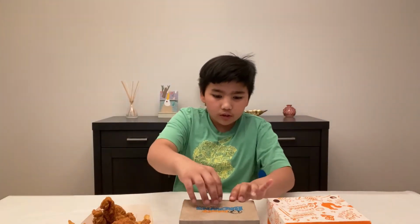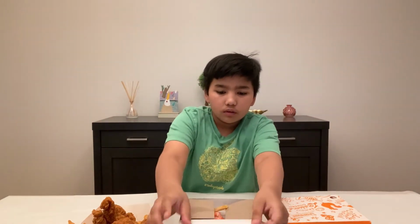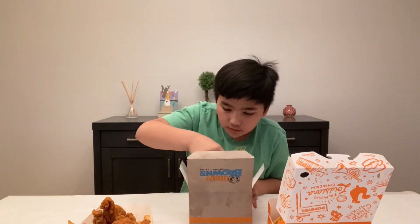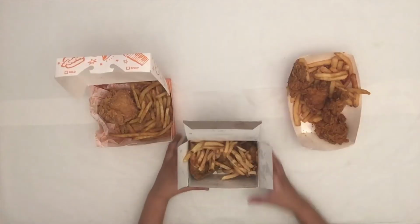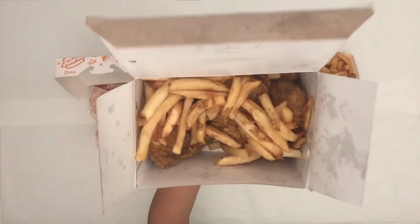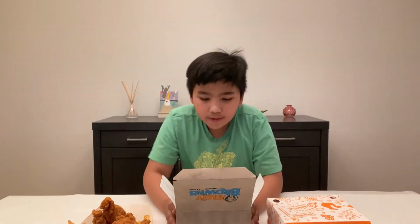Let's open up our boxes. So here. Ooh, okay. We have our fries. Wait, let me move this away. This is the fries pouch. So you can see there, it's pretty cool. We have our fries, and then I think we have our chicken underneath.